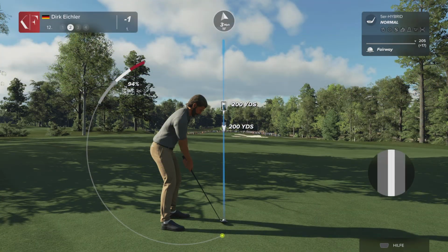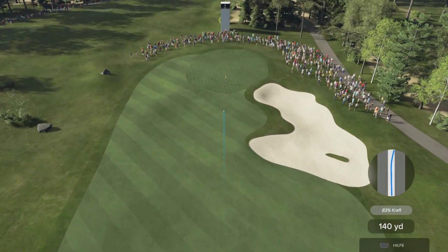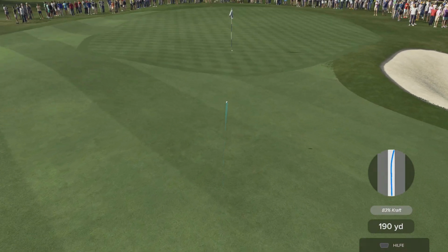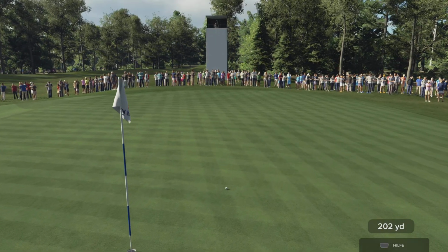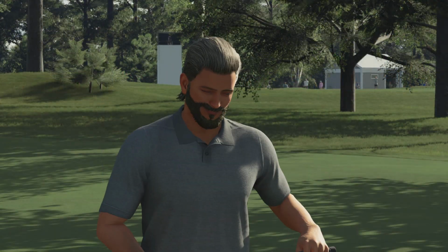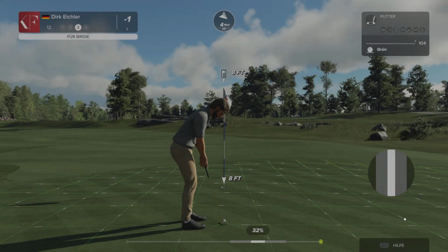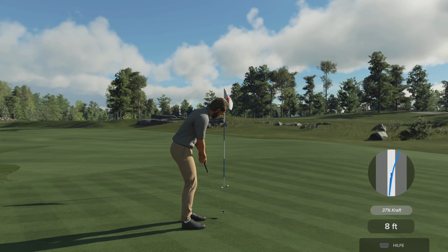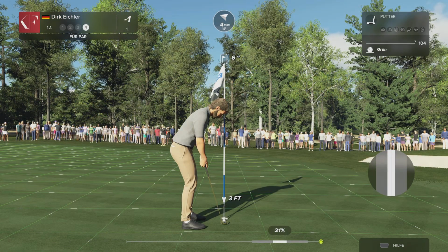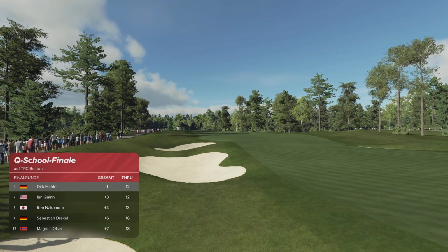From about 200 yards out. Going with the hybrid. Well, take notes, folks. That's how you do it. Putting for birdie here. That's a tad upsetting. And that should secure the par on this one. Our leader is up by 4 shots now.